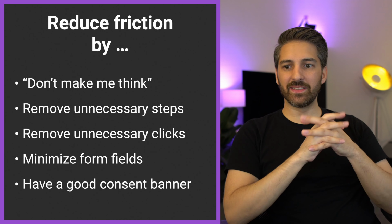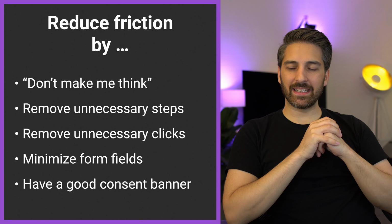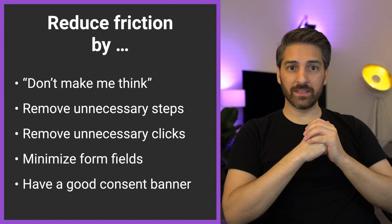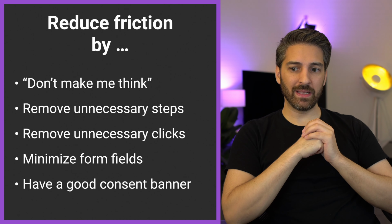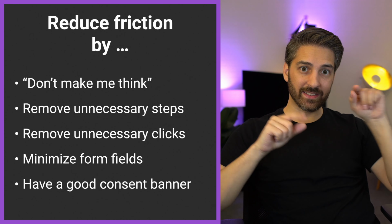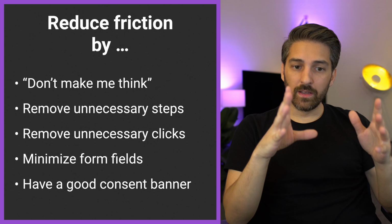Then minimizing the form fields. I'm going to talk about that in a little bit. And then have a good consent banner. We are absolutely in an e-privacy and GDPR time. And if your consent banner sucks, that is the place where you ask people like, hey, do you want to be tracked for the rest of your life or not?